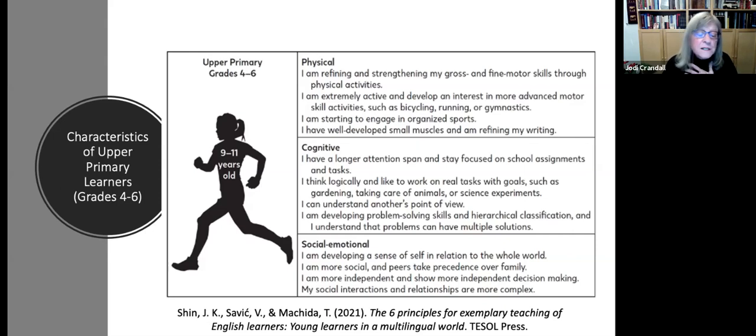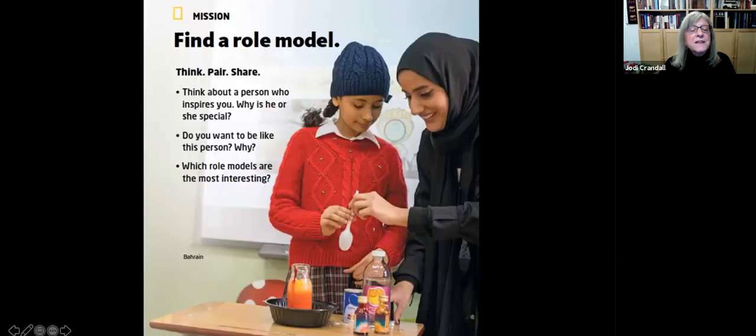Social emotional skills: they're developing a sense of self in relation to the world. They're more social, and now peers are even more important than their family. And their social interactions and relationships become more complex. So let's see what that looks like.